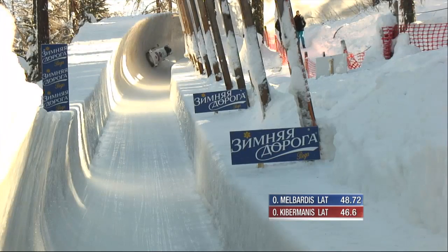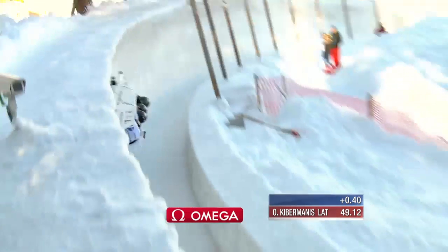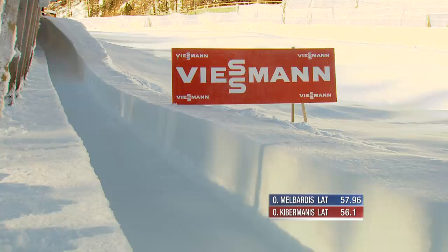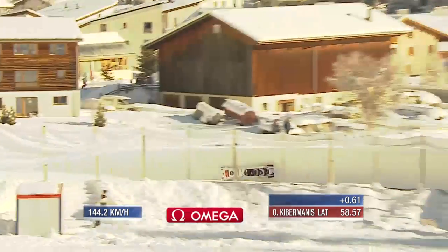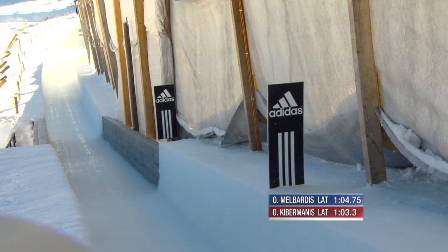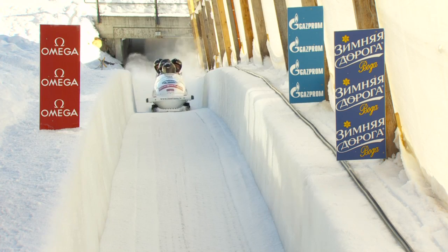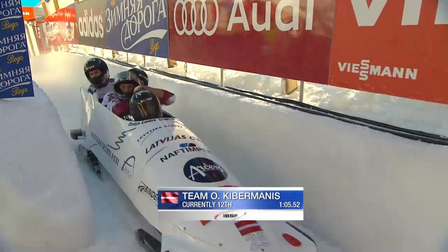109.8, that's decent speed as well, but it's a little bit of a wilder ride from the younger Latvian driver. That's real late. He's showing some inexperience here. Melbardis has a lot more experience, two more years of driving, than this Oskars does. 144.2. That's okay. Chalk this up to experience. A 12th place finish at the line would be a good result from him. Ahead of Nikita Zakharov of Russia, ahead of Francesco Friedrich, the junior four-man world champion, and ahead of Edwin van Calker of the Netherlands. Kibermanis just does not have the experience that his teammate Melbardis has.